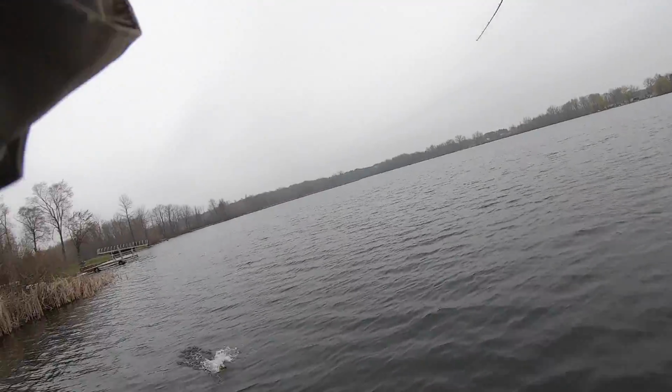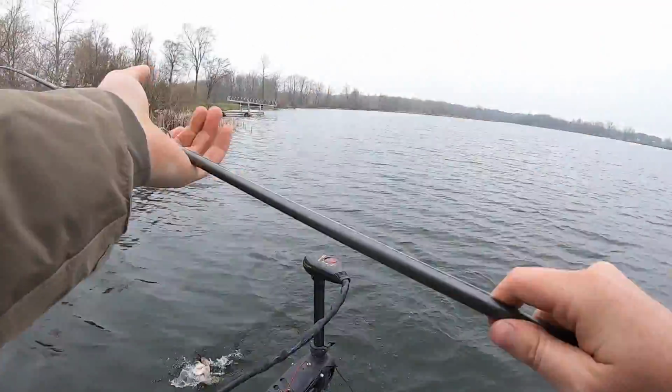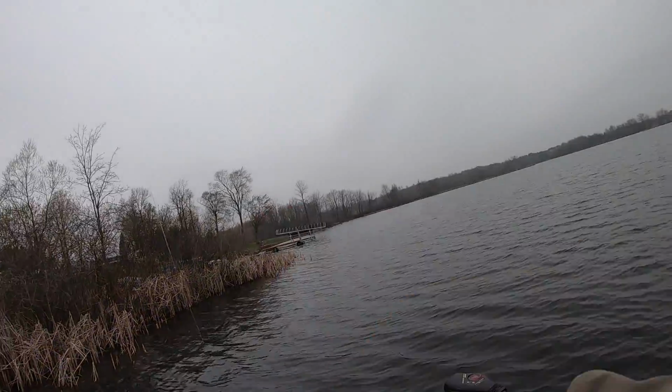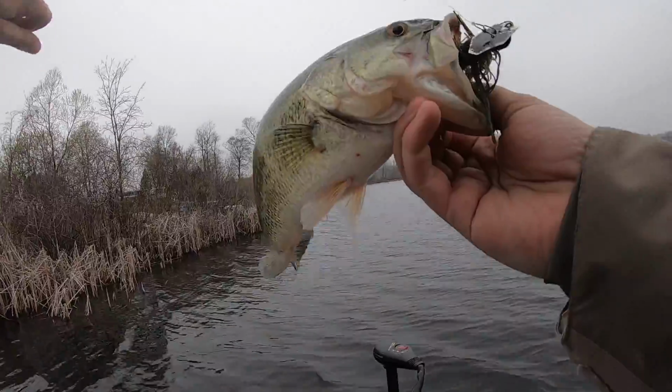There we go. On the jackhammer, coming right at me. Can't tell if it's a good one that's just coming right at me or if it's little. All right, decent one. Decent. Little 14-incher. Throwing that jackhammer about 5 minutes after that last one.